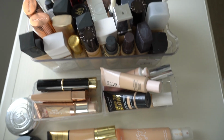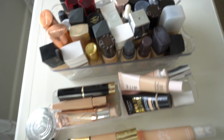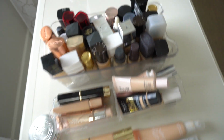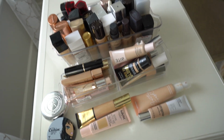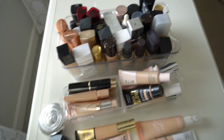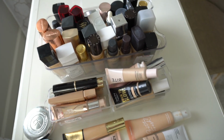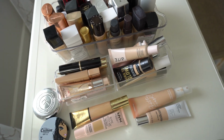So I wanted to give you kind of an overview of how many foundations I have. I don't know how many. I guess I'm going to count them real quick. But I have a lot. I have the most foundations and concealers, like I was saying. So, yeah, we have a lot of work to do. Hopefully this won't be that difficult, but I have a feeling it might be if I can't eliminate things. But we'll see. I'm going to go ahead and count them, and I'll be right back, and I'll tell you how many of them we have.